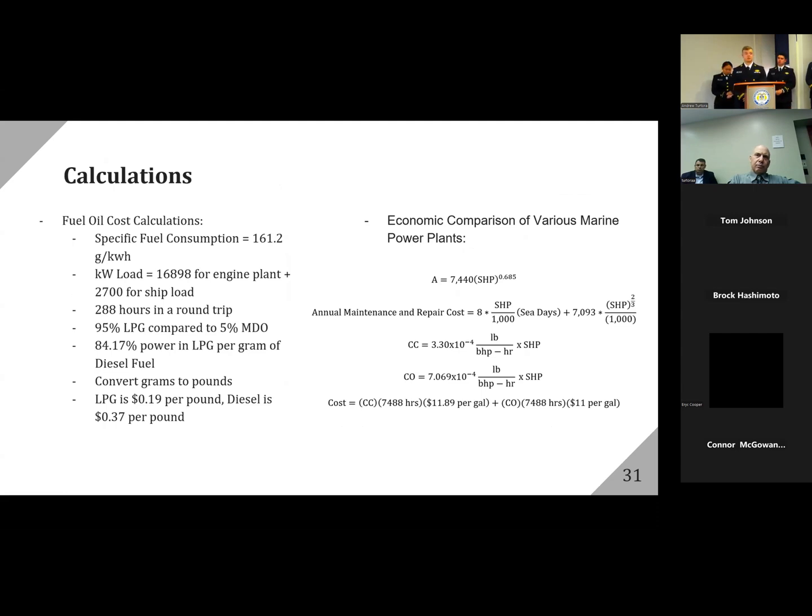For the calculations, we calculated fuel by multiplying the specific fuel consumption by the kilowatt load of the plant, by the number of hours in a round trip, and then with the ratio of LPG to diesel oil, the power rating, and then we converted the grams to pounds. We took the pound cost from the IMARC website, and then we converted it to the cost per round trip required for fuel. The calculations that we got for acquisition as well as lube oil costs were taken from the economic comparison of various marine power plants by Jose Mina.